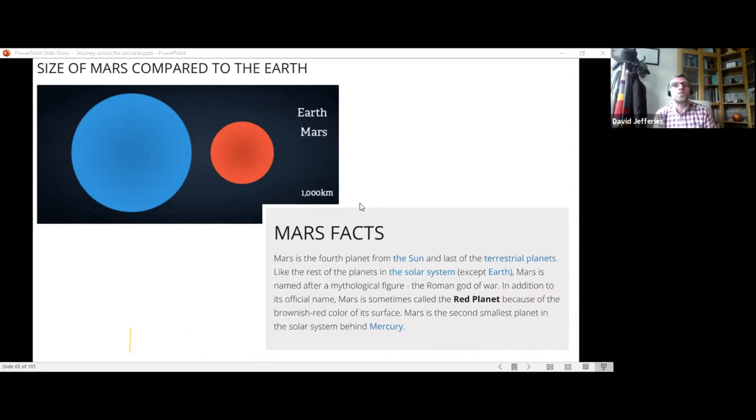And Mars was once believed to be home to intelligent life. This came from the discovery of lines or grooves in the surface called canali by Italian astronomer Giovanni Schiaparelli. Now, he believed that these were not naturally occurring and were proof of intelligent life. However, these were later shown to be an optical illusion.